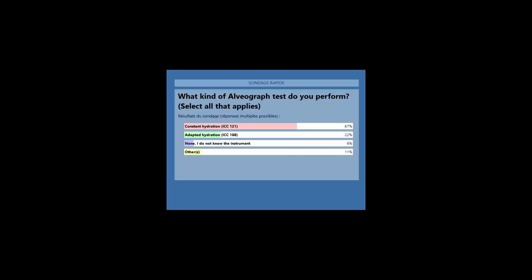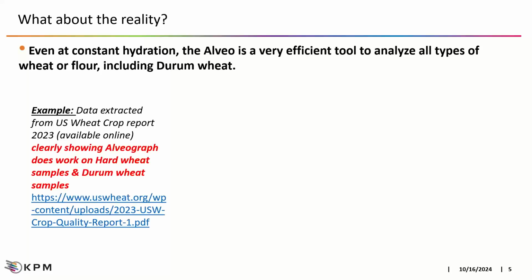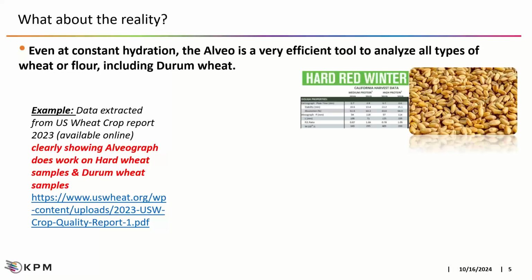We understand this myth, but the truth about it, the reality about it, is that there have been many studies about the Alveograph working with different kinds of wheats, from soft to hard and even to durum wheats. If we just take an example, here are some data extracted from the US Wheat Crop Report 2023, and we can see some Alveograph data.